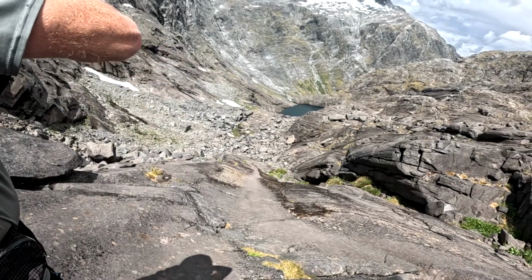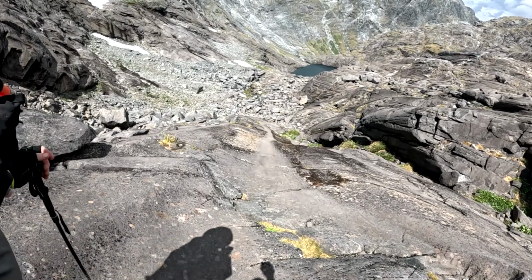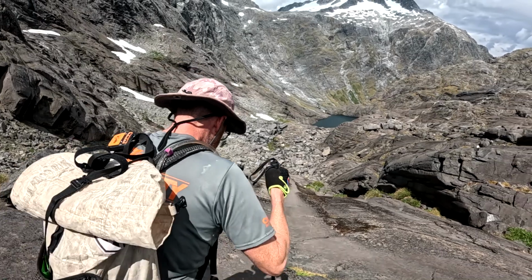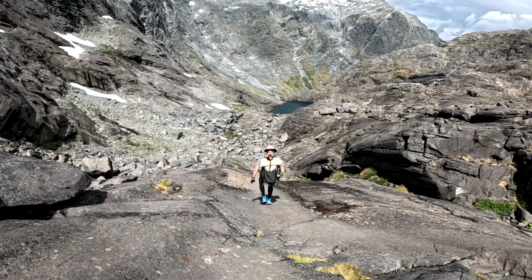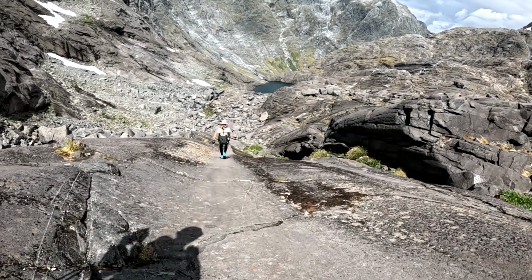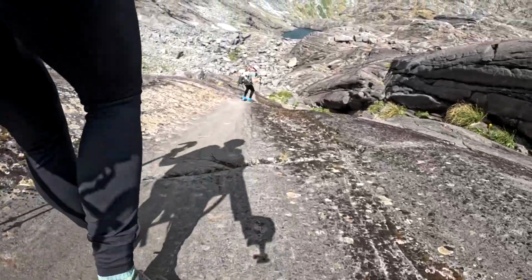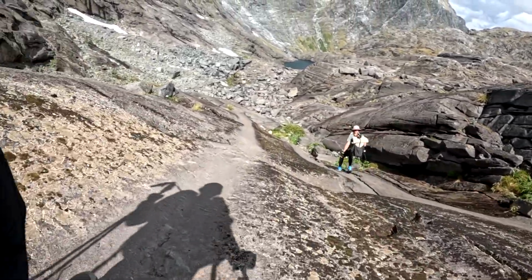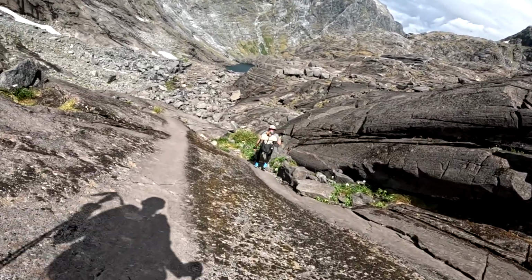All right, so here's the trail on this rock. Looks like there's a slick spot, but the rock is really grippy. So let's see, Chip. It's like a 45-degree angle. It is crazy steep. Let's see. Yep, it's steep. Wow. So steep. I'm gonna stay high.